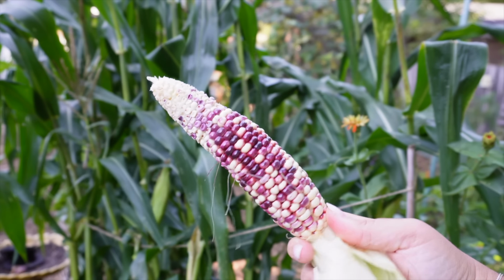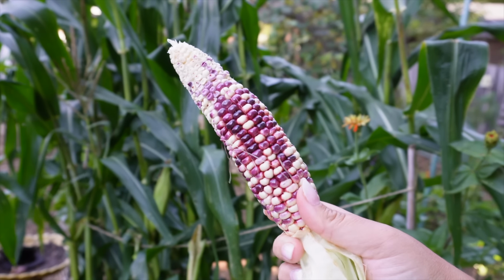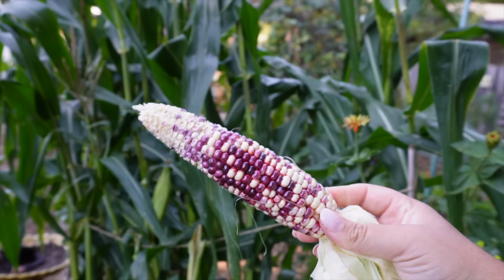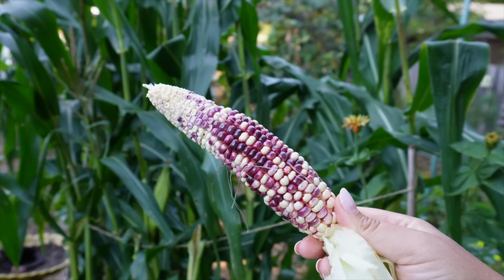Here's another one I opened. So this variety that I planted here is called the Ultraviolet hybrid from Burpee. And look at how pretty it is. So pretty and purple.